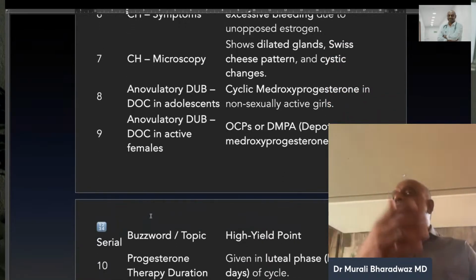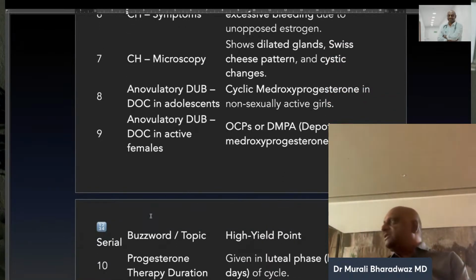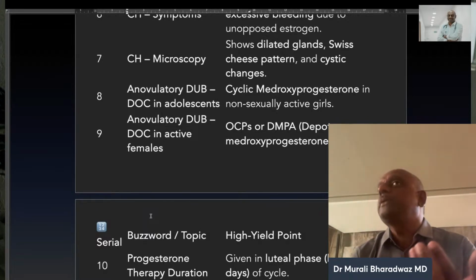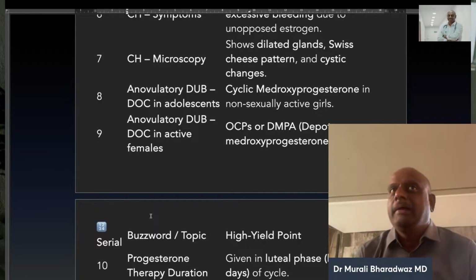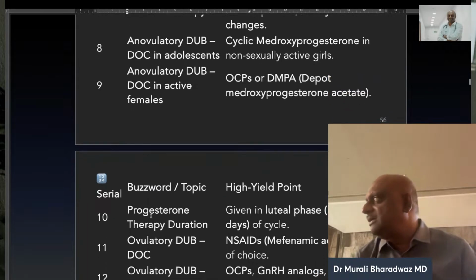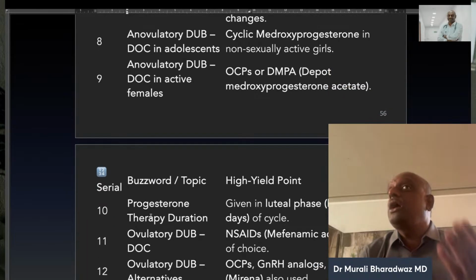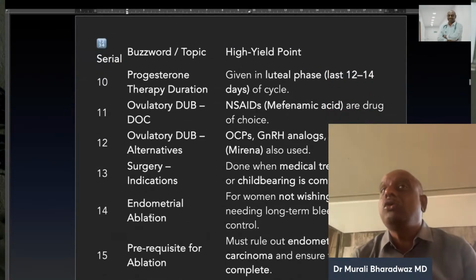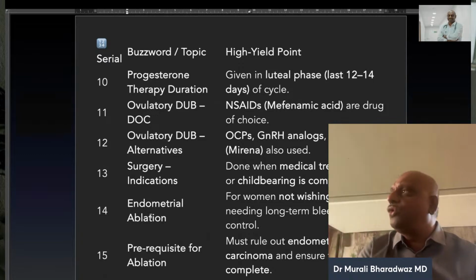Whenever there is any anovulatory DUB, what is the treatment of choice? If it is an adolescent girl, give cyclical medroxyprogesterone. But if it is an active female, give depo-medroxyprogesterone or OCP. The whole idea is what? You give progesterone, withdraw the progesterone, and that leads to bleeding. So how long you need to give progesterone? It is typically given between 12 to 14 days of cycle.